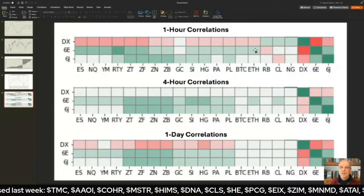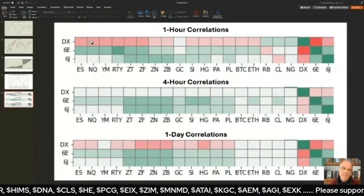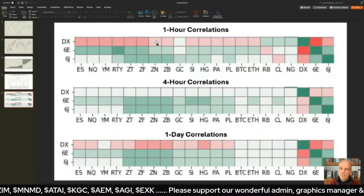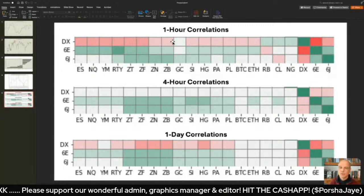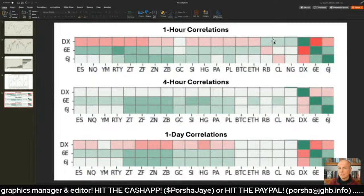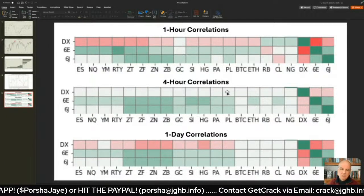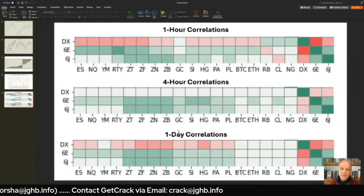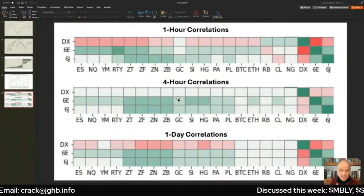So we can see on the 1 hour correlations, a lot of negative correlation with equities and shorter term treasuries. Less negative correlation, but still negative on longer term treasuries and metals, Bitcoin, Ethereum, etc. Positive with energy. Interesting. If we look at the 4 hour correlations, pretty neutral. This surprised me.